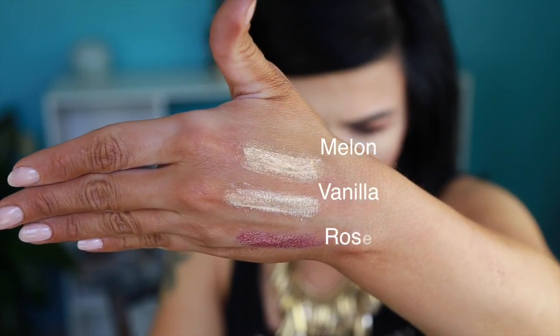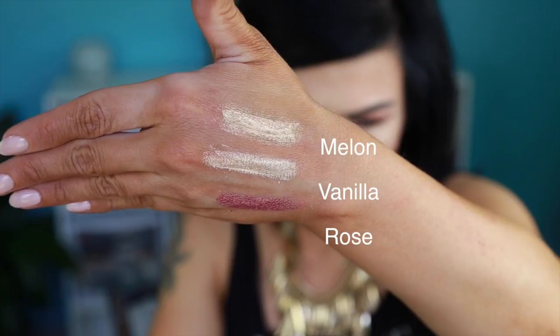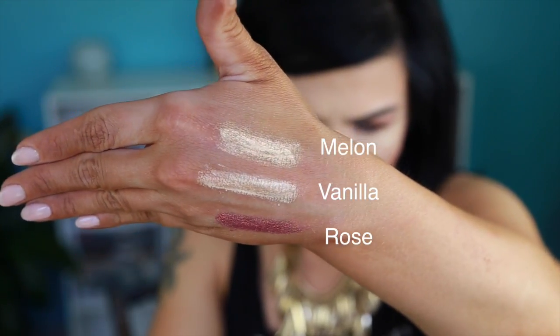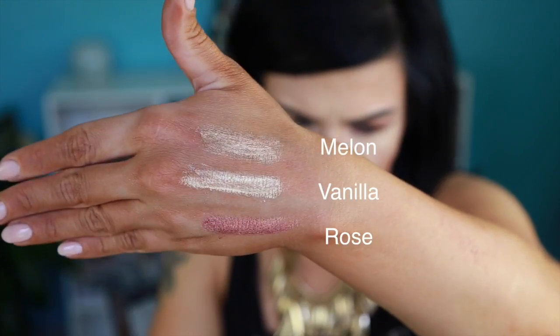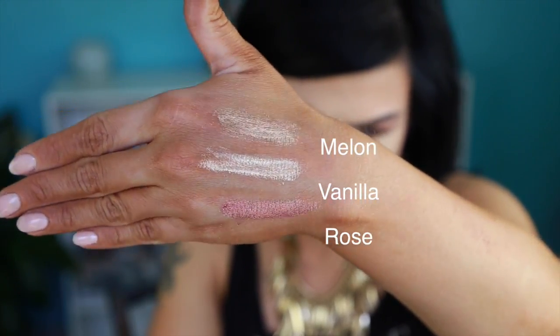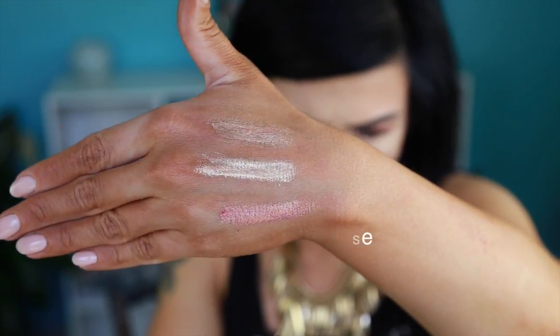So I got all the colors that they had. These were the only ones they had. So I got Rose, and this one's freaking gorgeous. Oh my God, I love it so much. I got the Vanilla Pigment. I've been using this as a highlighter and an inner corner highlight because I've seen Nikki Tutorials do it, and I thought I could do it too. And then the last one I got was Melon. So I probably will be doing tutorials with those in the future, if you please.